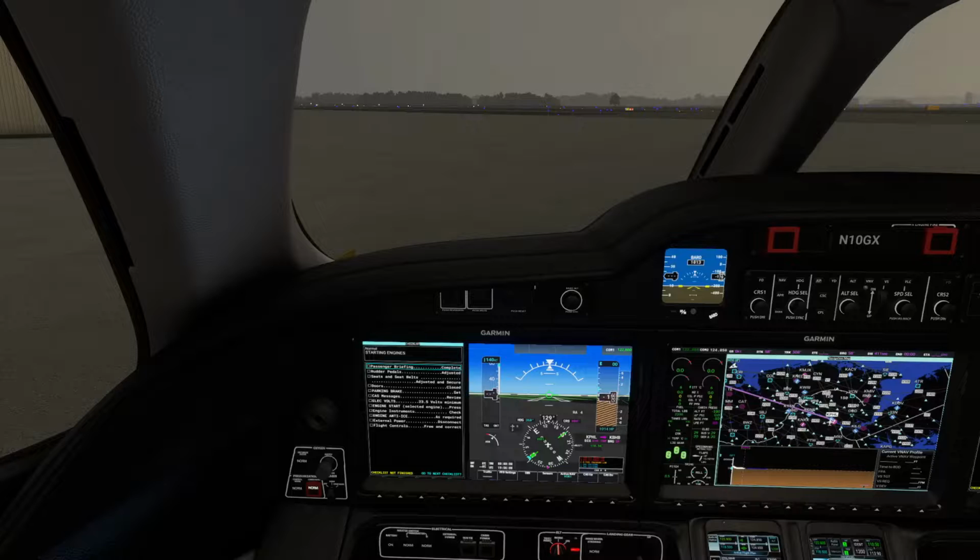So that's about it for our departure briefing. We're going to go ahead and get our clearance and get fired up in this airplane, and then we'll get on the road here in another 10-15 minutes.